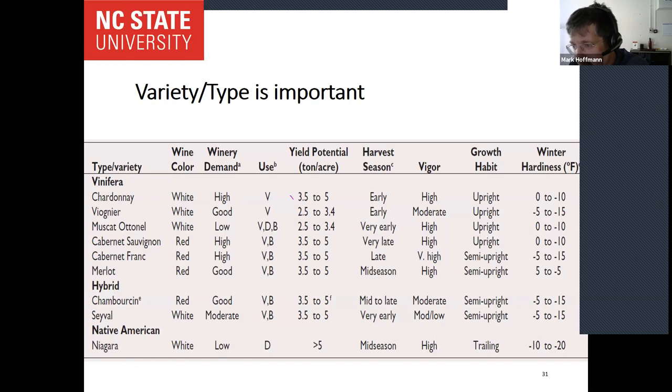Again, variety and type is important, and here's a little overview about a couple of varieties and the winter hardiness, which is a very important part here, and also the harvest season, which basically gives you a good overview about when the bud break is. So you see Chardonnay has a very early bud break, and it is relatively winter hardy, but you often get frost damage in Chardonnay. That's why it's so hard to grow. It's a very good variety. The winery demand is high, but it's not easy to grow.